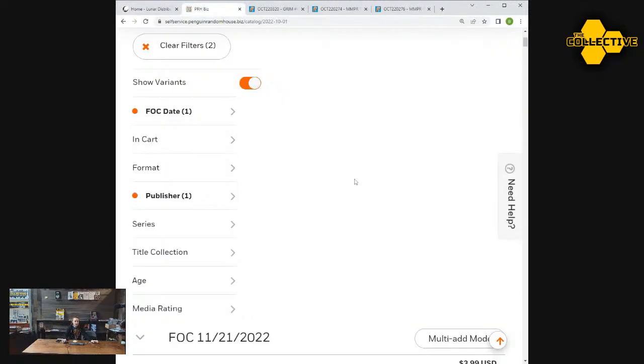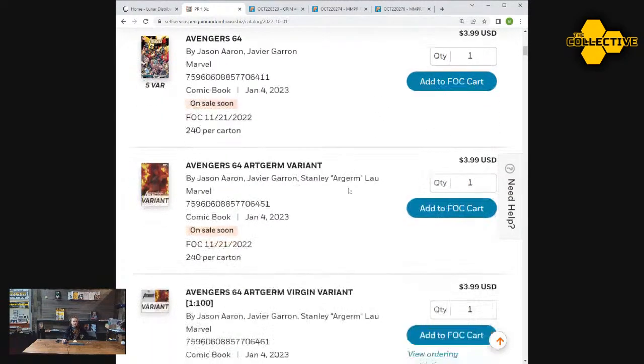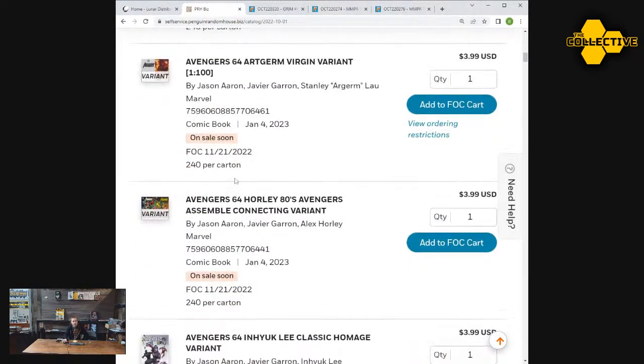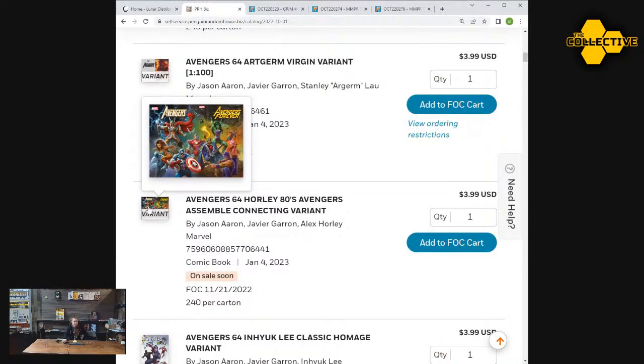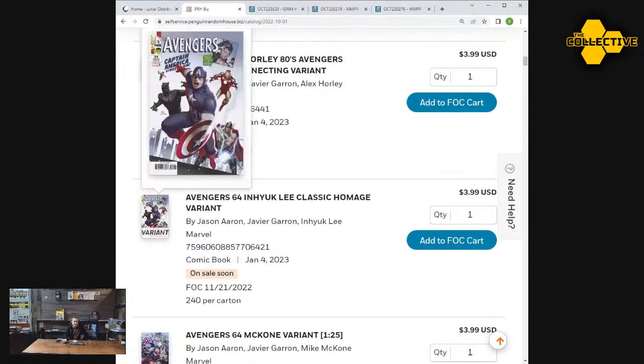Jumping straight into the Marvel FOC, Avengers 64. Avengers 64 has an Artgerm variant that is literally gorgeous. I saw this cover on Twitter and freaked out. I think it's beautiful. And there's also an 80s cover for this book, like 80s inspired, and an Inhyuk Lee classic homage variant.